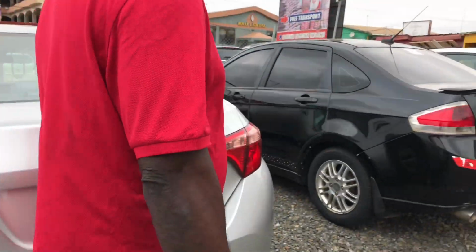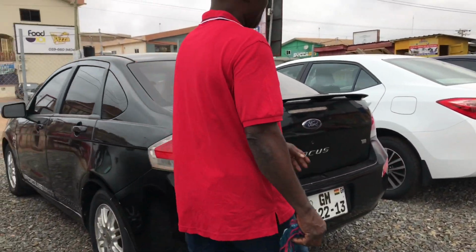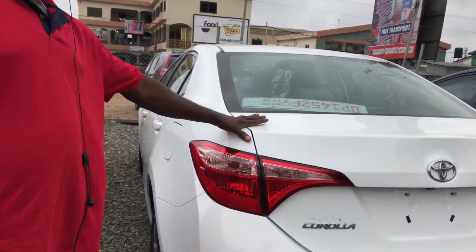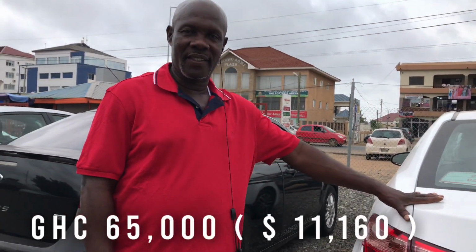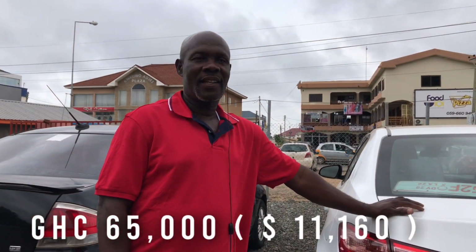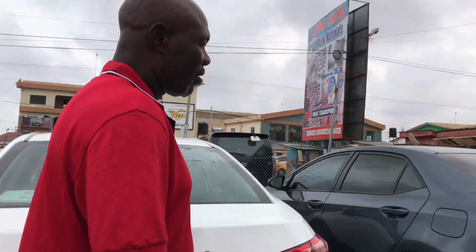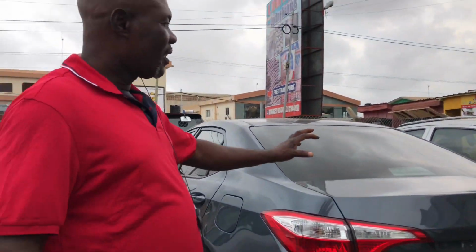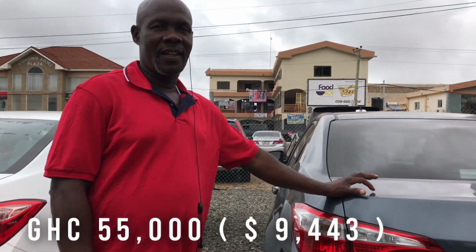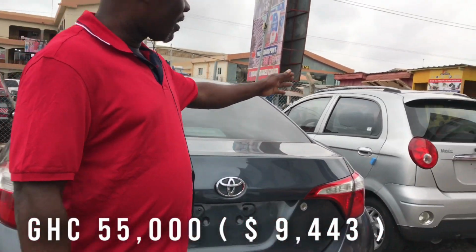And I forgot about this one. This one is 2015, a Toyota Corolla. That would be 65,000. The last price would be 63,000 Ghana cedis. Okay. And this is 2014. And this is 55,000 Ghana cedis. Okay. And the lowest one is this, the Matiz. That was 19,000 Ghana cedis.